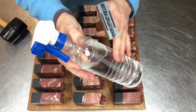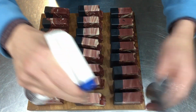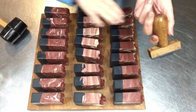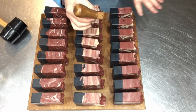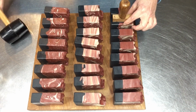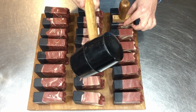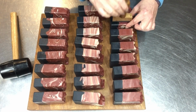I spritz it with isopropyl alcohol. This is 91% alcohol that I just put in a sprayer bottle. And that just helps release the stamp from the soap nice and clean, and then it makes the soap wet, but it will evaporate off. So I just line it up and take my rubber mallet that I got at Harbor Freight. You can get it anywhere, hardware store, Walmart.